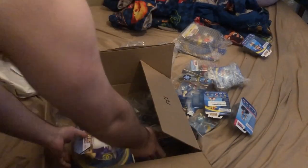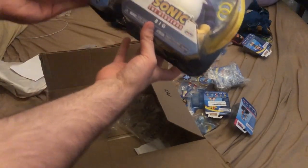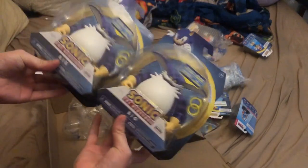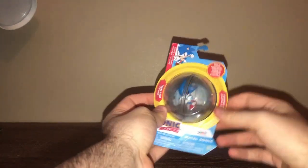Alright, and last and definitely not least for today, we have two Big the Cat figures, so expect him in a lot of videos. He's a meme for a reason. Alright, so this is in no particular order. We're just going to be opening them. I think I'm going to start off with this because this is probably the one that you're not really ever going to see again.